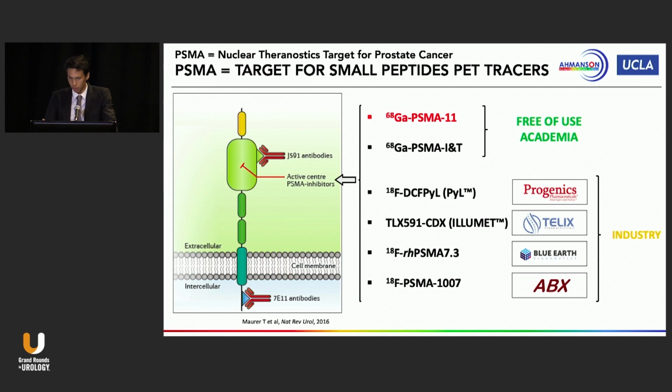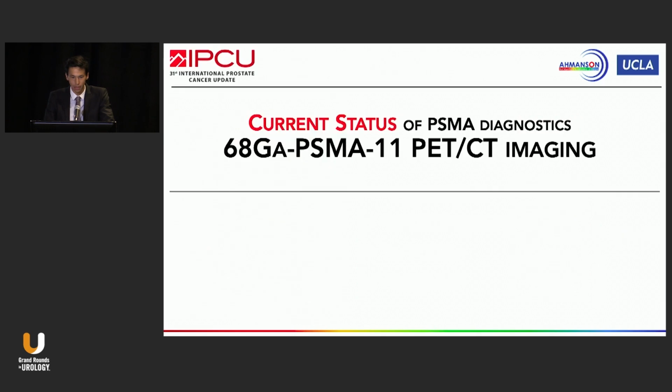And so there are multiple potential PET tracers in that space, and of course gallium-68 PSMA-11 is the one where there is the most data on PubMed. It's the one that is approved here at UCLA and UCSF, but there are many others. PYL has just been approved. There are other players. Just to be sure we're on the same page, they all perform well, and they are all PSMA PET. So I will not focus my talk only on gallium-68 PSMA-11. What I say for PSMA-11 is valid for the others as well.